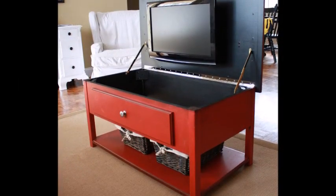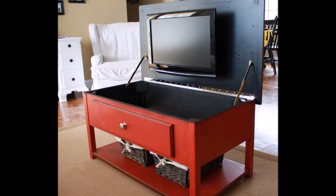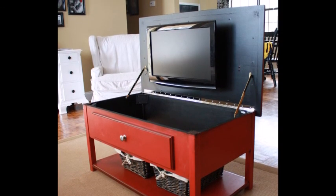17. The amazing red coffee table. All you need to do is open the lid, place the television, work some chords, and get going with the entertainment.